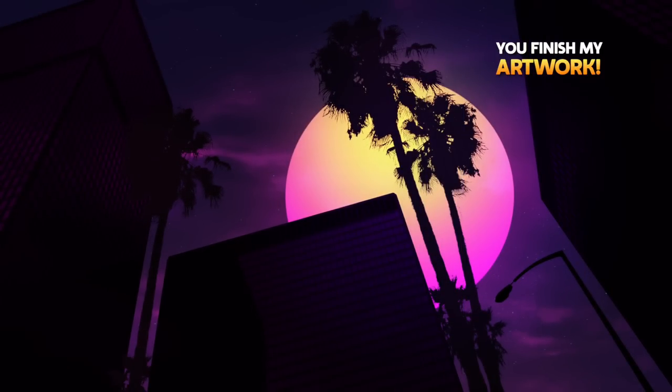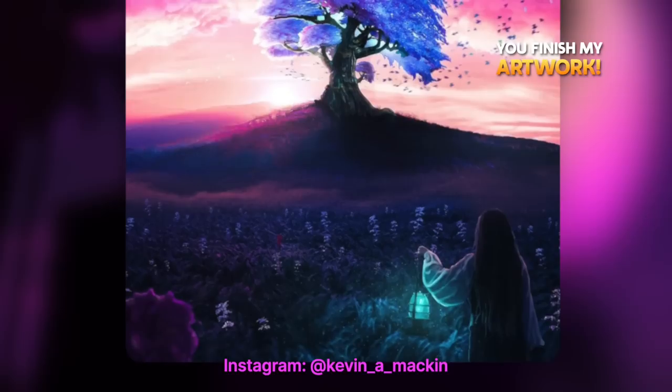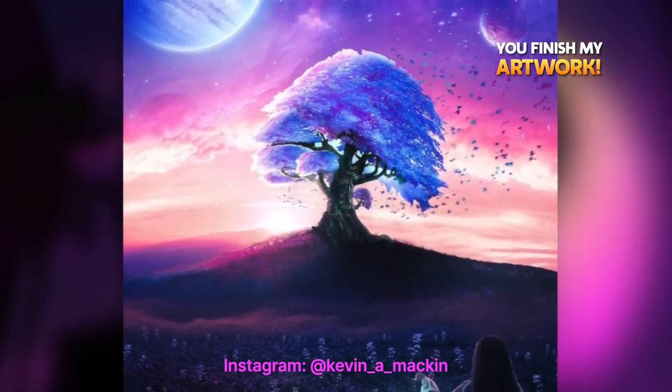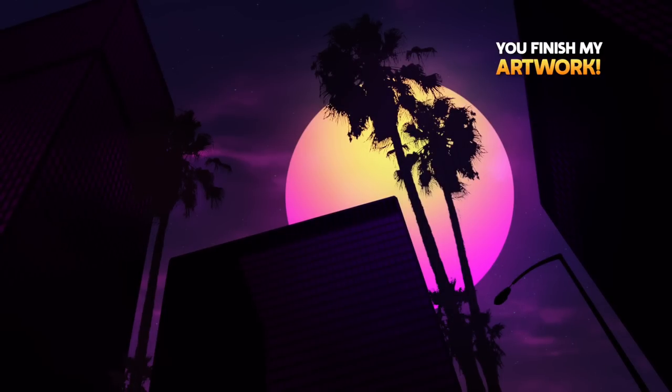In 4th place we have Kevin A. Mackin. A simple yet beautiful composition that's full of life and colour. The falling leaves and movement Kevin provides is a lovely touch. Okay, top 3, here we go.